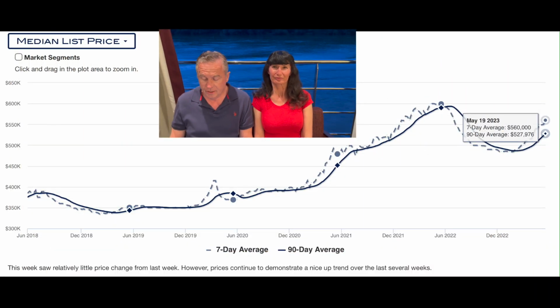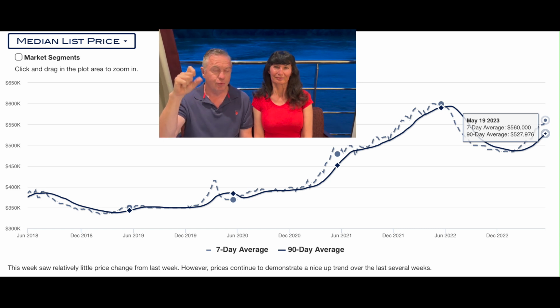Median list price. Now remember, the bottom of this chart's not zero, it's 300,000, so it looks like a big dip there, but it wasn't that big of a dip. But what's interesting is the 7-day average is 560, the 90-day average is 527. That's a leading indicator. It shows that list prices are tending to increase in the future. But what's really interesting is that this is the highest split between the 7 and 90 day if you look back over the chart. So it shows home prices accelerating at a faster rate than even they did in 21 and 22.